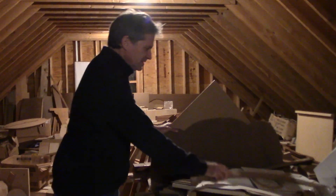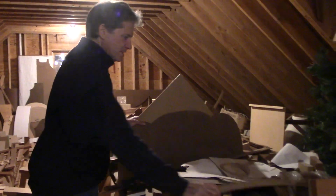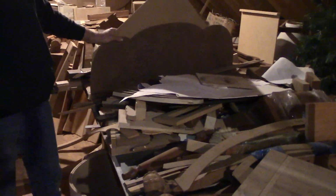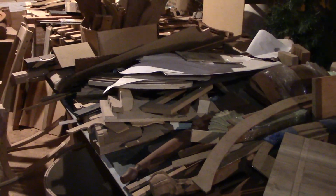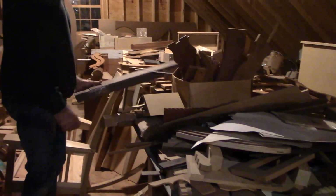Oh, cool. Here's my Queen Anne leg pattern. Right in here is a lot of the Townsend chests that I made. That was a great time. And chairs, a lot of chair stuff. All these laminations ready to go with Wenge.